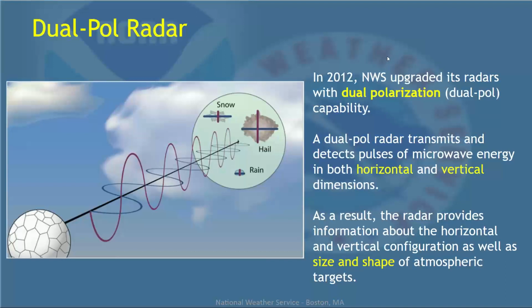So as Joe alluded to earlier, our radar technology has just improved leaps and bounds in the last 2 decades. And one of the biggest advancements in the radar technology, and from what I know, not all countries have this technology, is the dual pole radar, which adds a vertical dimension. That's why it's dual pole. As a result, we are able to get information about the horizontal and vertical profile, as well as the size and shape of our atmospheric targets.